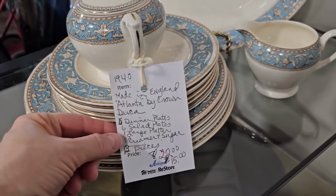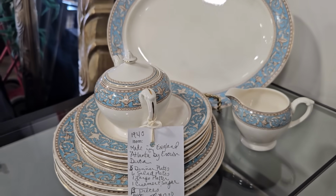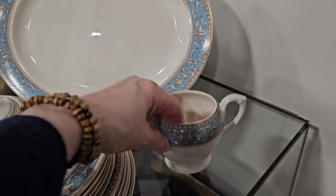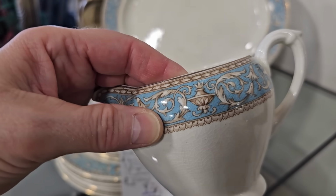And look at this stack of dishes. So it's from the 1940s. You got 13 pieces for $15. Made in England. And it's called Atlanta. Oh, I like that blue color. I mean, you can just tell those are older dishes.